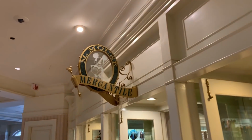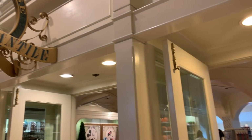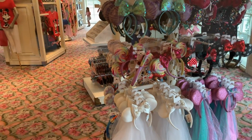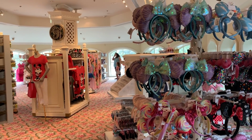Another shop at the Grand Floridian is called Mouse Mercantile, and it's on the top floor near where you exit for the monorail, and this is your Disney merchandise shop. So when you want your ears or Disney t-shirts or toys or plushes while you're at the Grand, this is where you want to come.